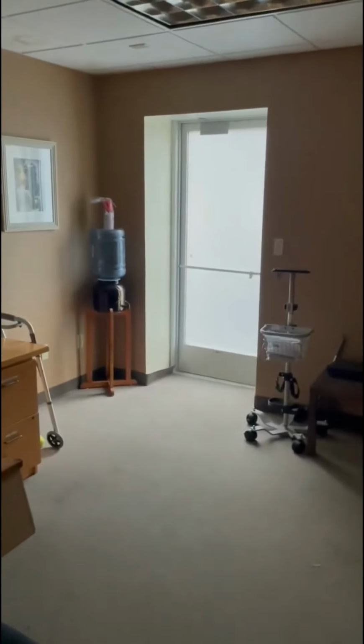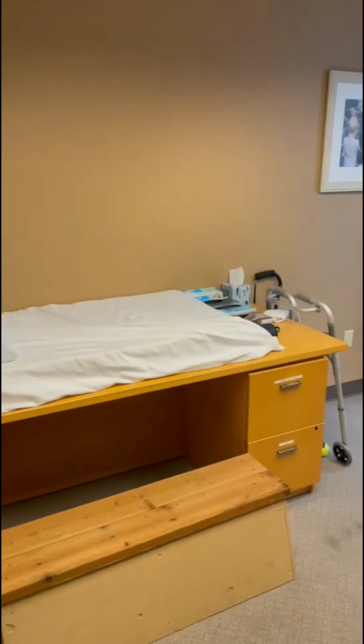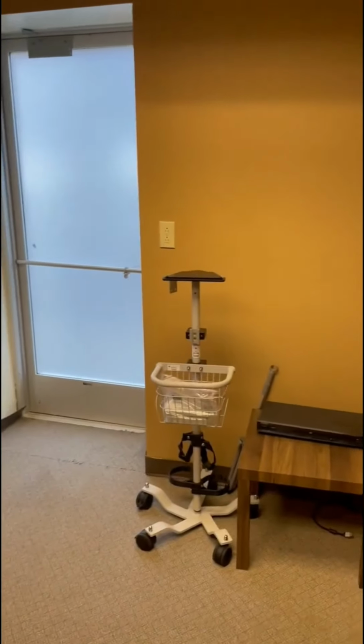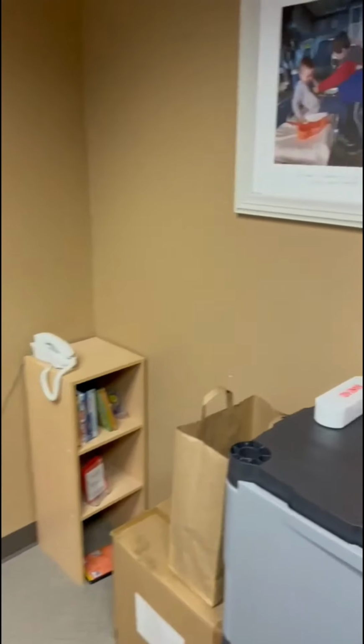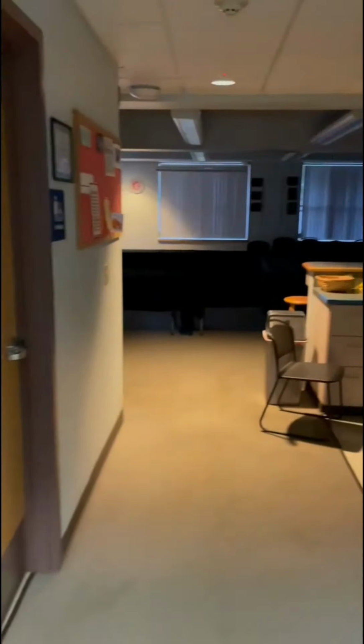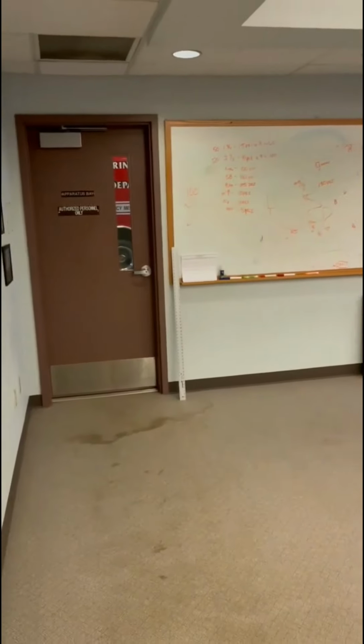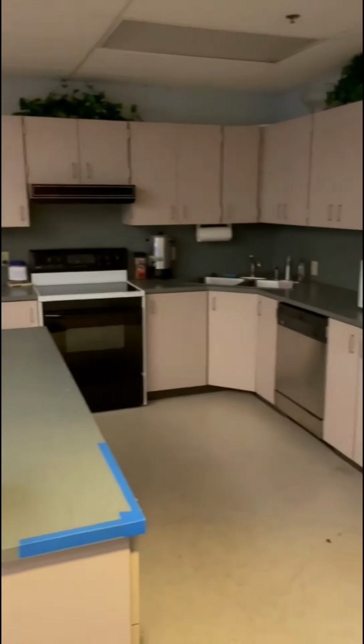This is our medical room. Medical room is for when we have a walk-in patient, or they come and do blood pressures and just anything if they need something, which we can help them with. So let's walk out here into the training room. We got some bathrooms there. And this is our training room. Training room can hold a lot of people for us to train in. We got a lot of meetings, and a little kitchen area.